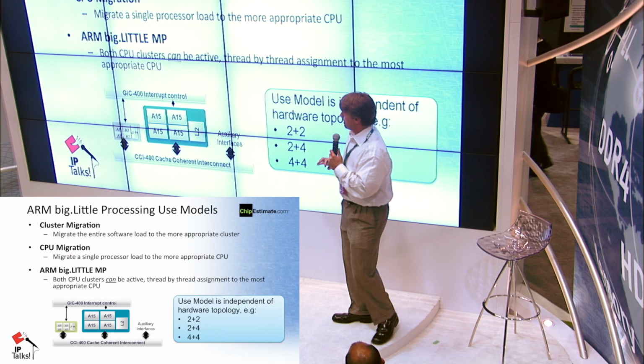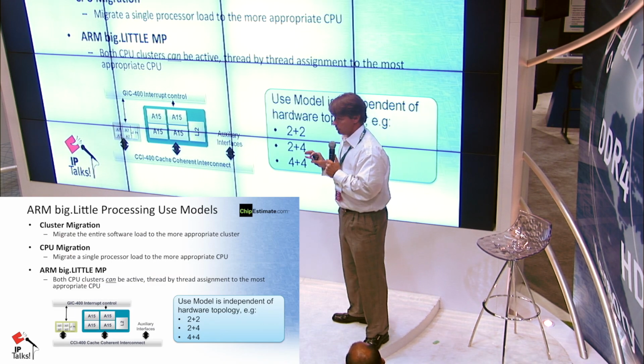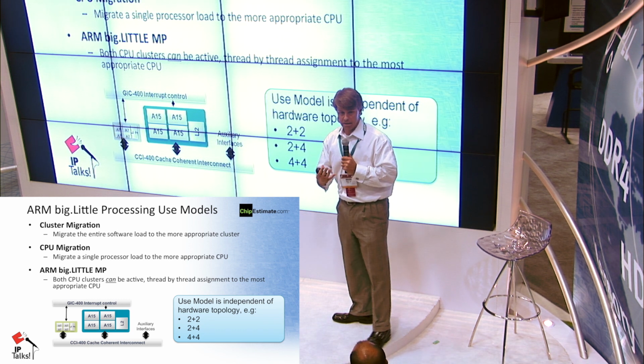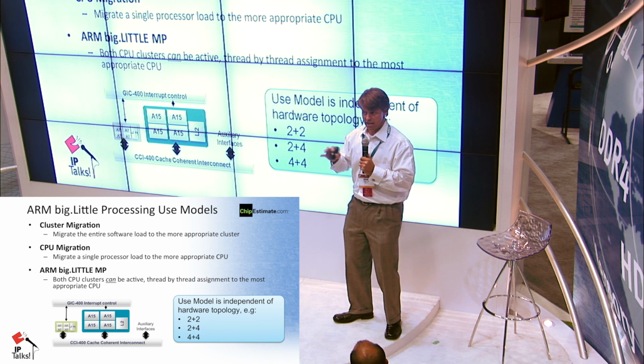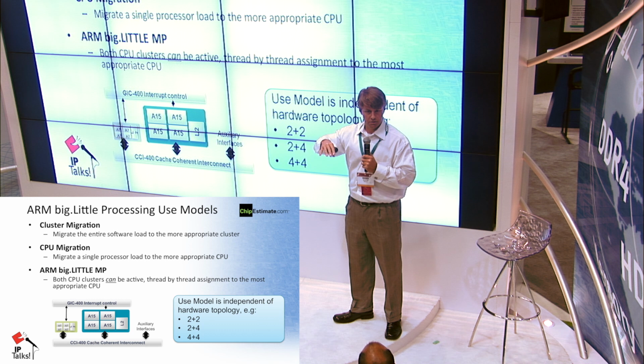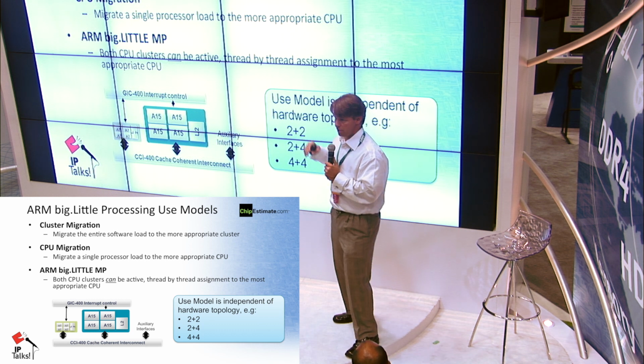And that's what I wanted to talk about next: the use models from a software standpoint to enable big.LITTLE to work. Because the question I get most often is, how do you know when to switch, and how does a software know where it needs to run? So there are different levels of dealing with that, and I'll step through those here.